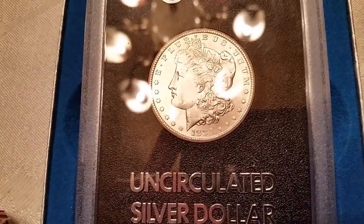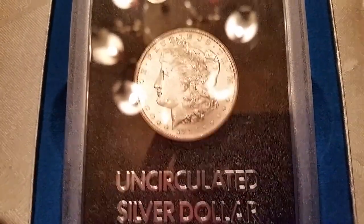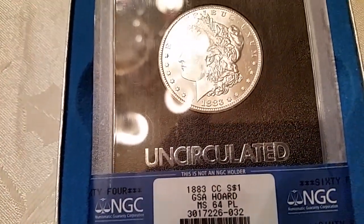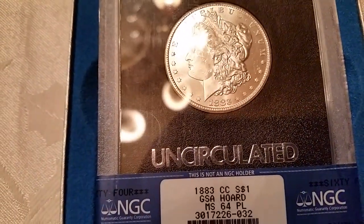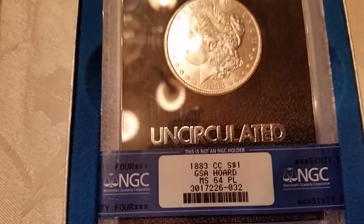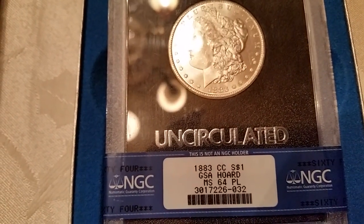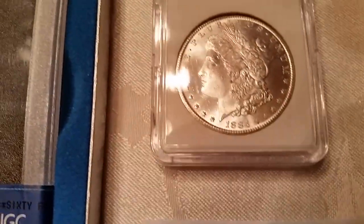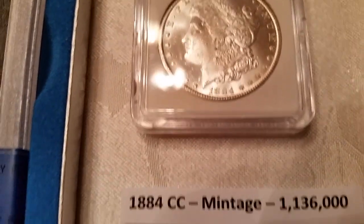I have another 1883 uncirculated Morgan silver dollar, and there's the number on it. Next to that, to the right, is another 1883 silver dollar, and that actually has the GSA band on it. Actually, it's uncirculated in the GSA holder, and that's what I like about NGC. They actually put a ribbon around it without taking it out of the case.